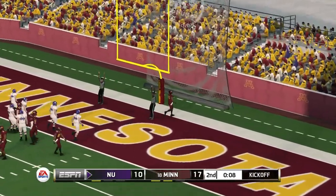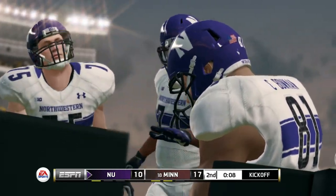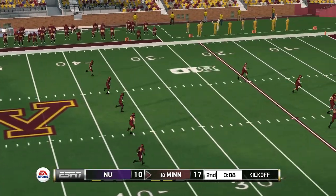And he hits the PAT. So a four-play, 76-yard drive, and they come away with 7 points. Boy, that is scoring in a hurry. This offense is looking more and more explosive. And it looks like they're ready for the kickoff.